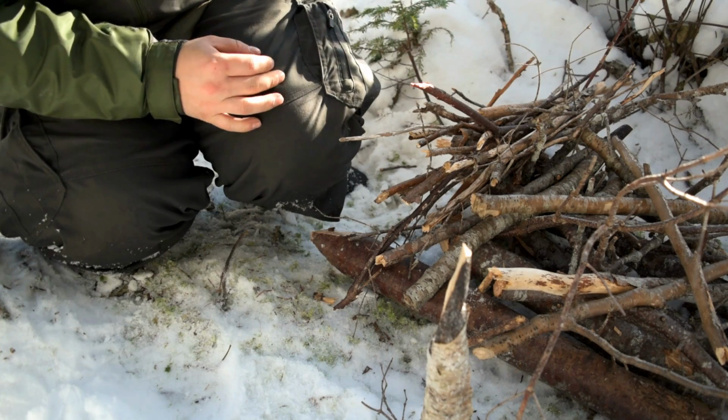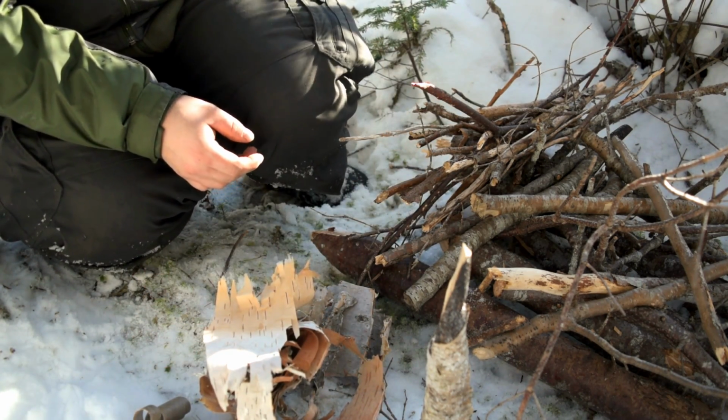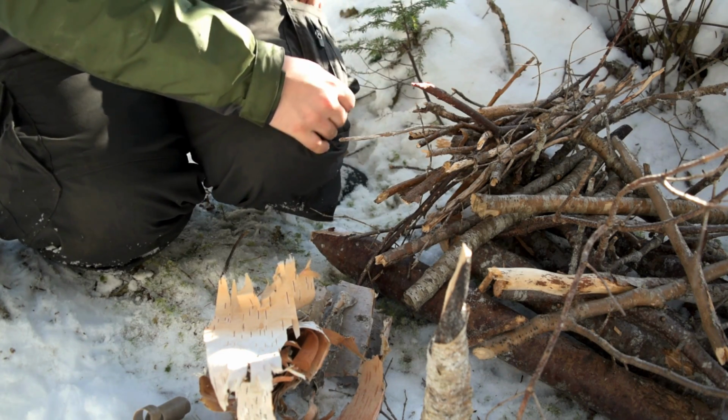Now let's get some of our pocketed birch here. The nice thing about birch is that it doesn't matter if you waste it, because there's basically an unlimited supply.